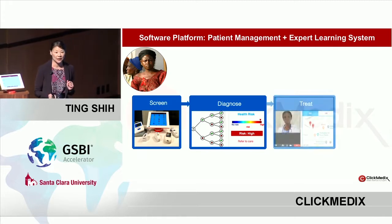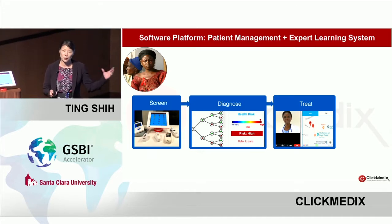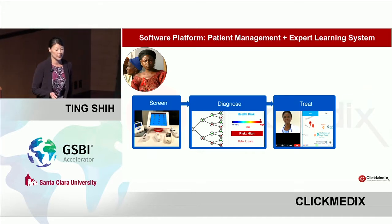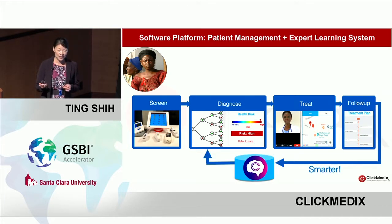And more than that, we actually can tell where that patient should go for care, and remote experts are available if needed. And then we create a step-by-step plan, not just only treat the patient, but help her manage her disease over time and prevent it from reoccurring. Better yet, all of this feeds into our expert learning system, which you see there. So it gets smarter as you feed in, as you go through more patients.